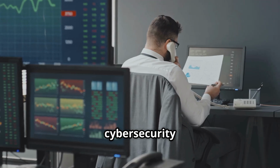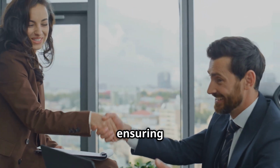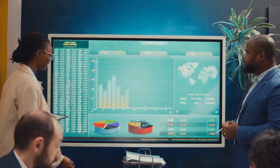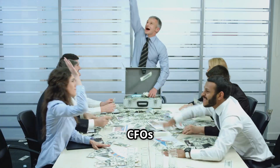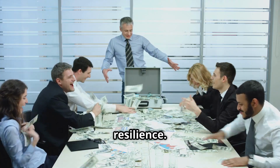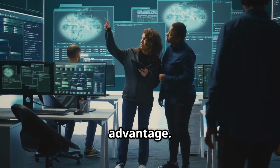In an era where software licensing and cybersecurity expenses can make or break margins, CFOs must play a proactive, data-driven role in optimizing spend, negotiating smarter contracts, and ensuring every software dollar protects and enhances the company's financial position. By benchmarking spend, treating cybersecurity software as a financial safeguard, and deploying aggressive cost optimization strategies, CFOs can take control of software budgets, delivering both financial efficiency and stronger organizational resilience. In the end, the right licensing strategy isn't just about saving money. It's about safeguarding profits, protecting reputation, and maintaining competitive advantage.